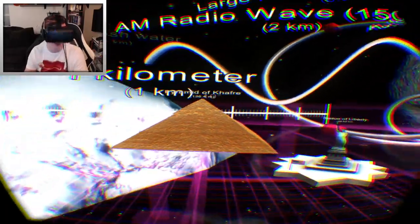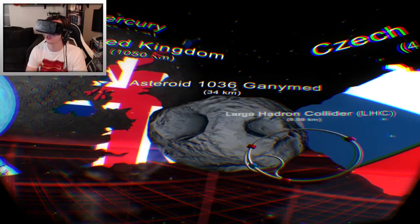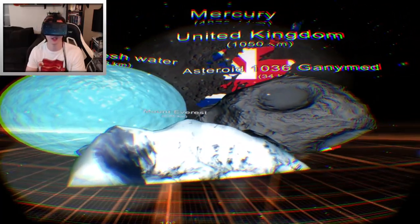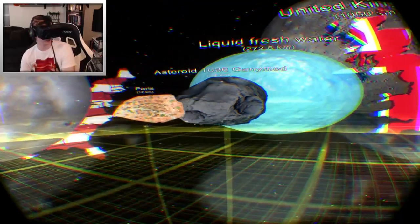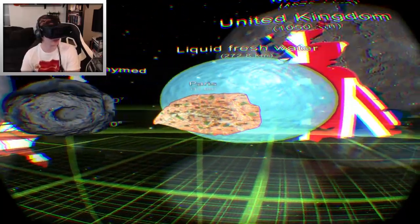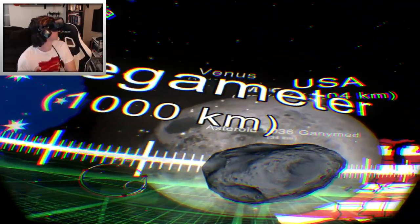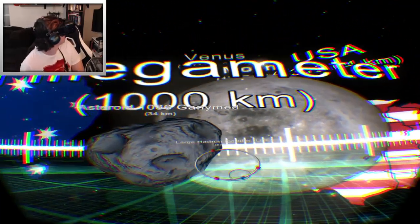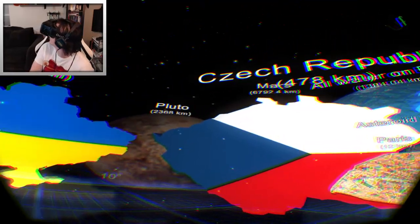Getting pretty big here. Oops, wrong way. Asteroid Ganymede. I remember watching that in Cowboy Bebop. It was like watery at the head. Yeah, city of Paris is... You can fit kind of Paris on Ganymede if you stretch it out. Liquid fresh water. 1 megameter. 1,000 kilometers. That's the moon, the United States, the United Kingdom, Mercury, Ukraine, Czech Republic, Pluto.